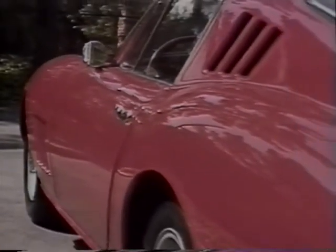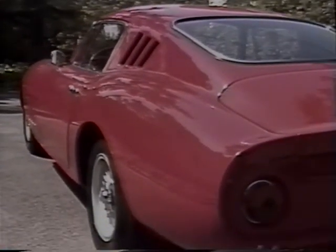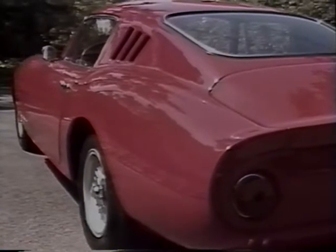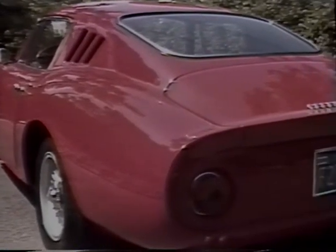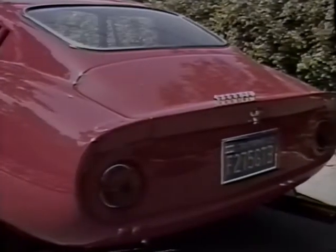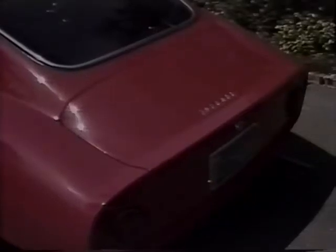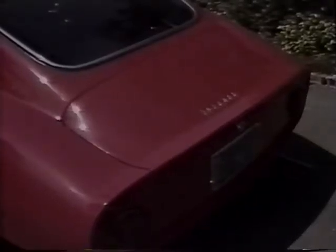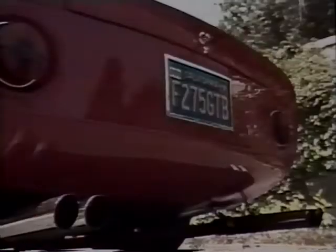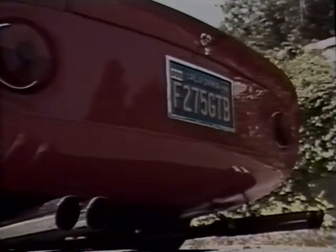The powerful single-cam engine displaced 3,285 cc's with a compression ratio of 9.2 to 1. 280 horsepower was reached at 7,500 RPM. Body design by Pininfarina. Fabrication by Scaglietti. Each body was hand-formed over a wooden buck, thereby rendering a custom look to each version.